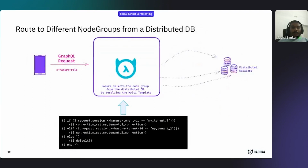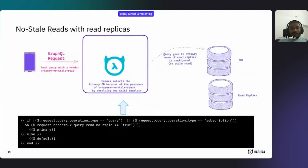What if it is a distributed database, and you specifically want a node group to be connected when a particular role is passed as the Hasura session variable? Or maybe you can also specify a session variable, and based on that you can point to a particular node group.